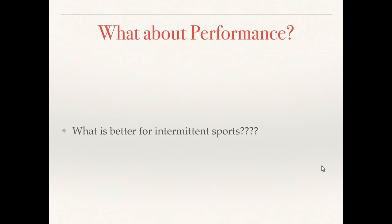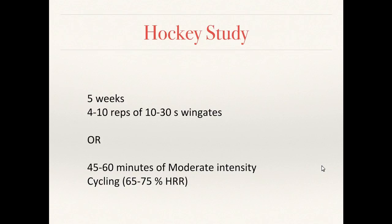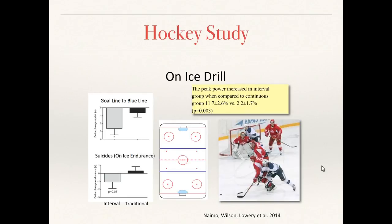What about performance? You're interested in body composition, but also interested in performance. We performed this study where we did 5 weeks of 4 to 10 repetitions of 10 to 30 second Wingates, or 45 to 60 minutes of moderate intensity cycling at moderate intensity heart rate. We did on-ice drills, such as essentially goal line to blue line. If you look at the gray, which is interval, they shaved off more time from goal line to blue line on both that as well as suicides. So essentially on-ice performance was improved with the interval versus the steady state.